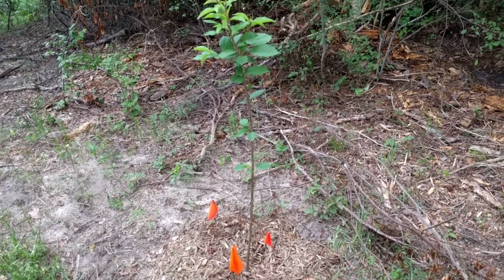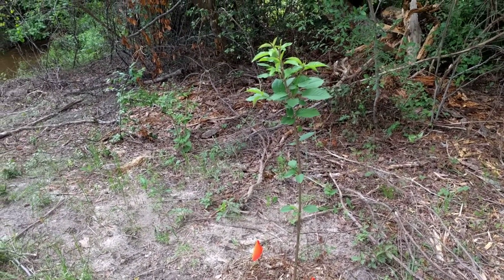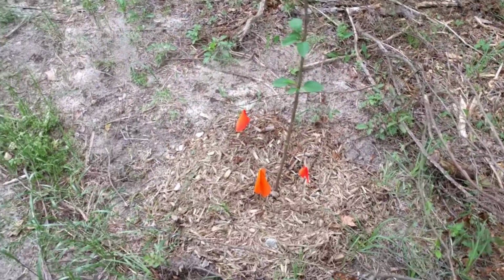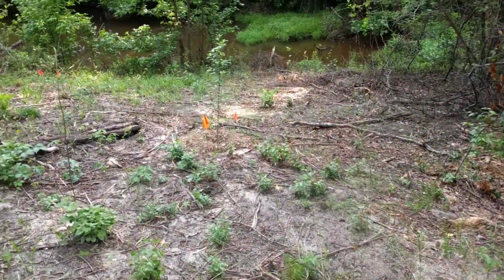Well, it's been a while since I did any videos, and I thought I might do a couple before I leave the house today. This is one of the trees we recently planted. They're all actually doing really well.